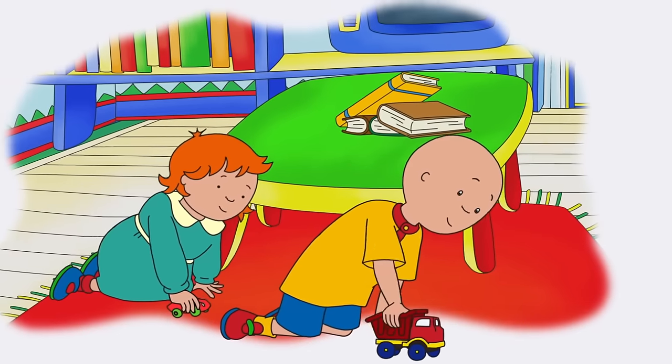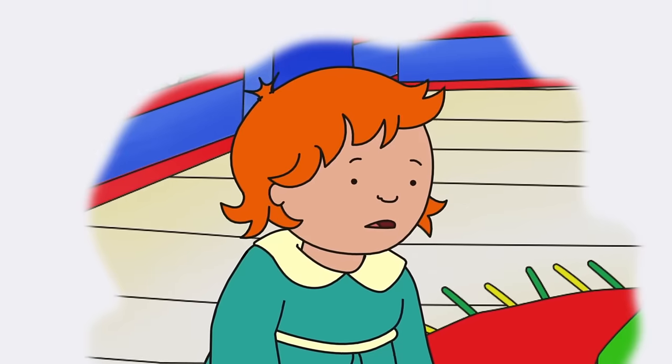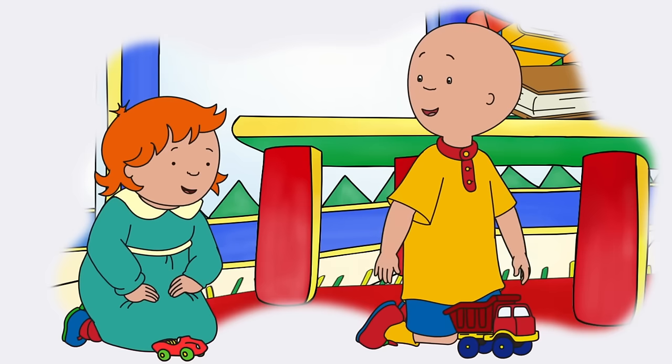Caillou and Rosie were having fun playing together. Rosie liked copying her big brother. Huh? Hey. That's one sound you won't be able to copy, Rosie.